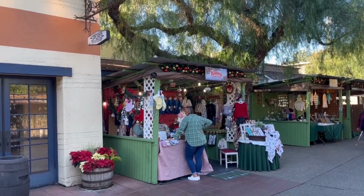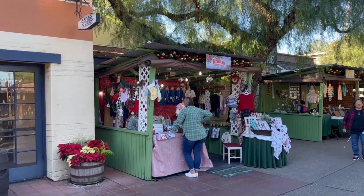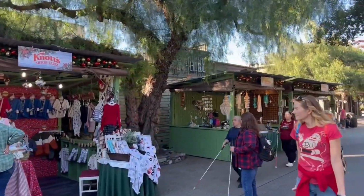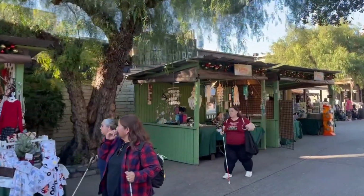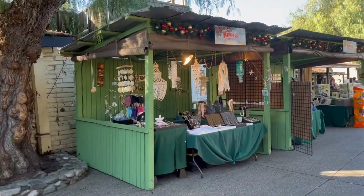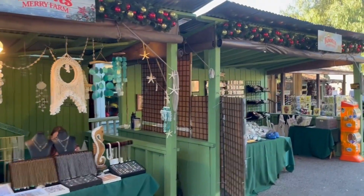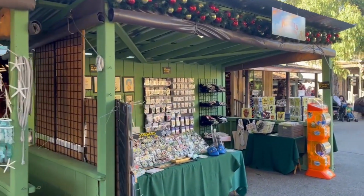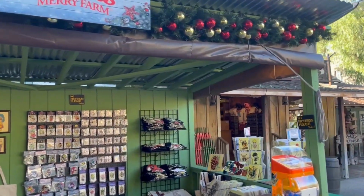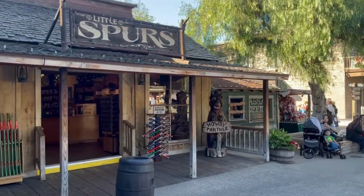So one good thing on a weekday is the crafts festival is here, the Christmas crafts festival in Ghost Town, and you can walk along and check out some of the shops here, the little booths they call them, and they're all throughout Ghost Town, and this goes on 7 days a week, so it's not just on the weekends, which is really cool. So you can come check all the Christmas crafts booths out and see what you think. So that's one good thing that is definitely open during the week, and there's some great vendors here up and down Ghost Town, and we'll show you some more as we go.